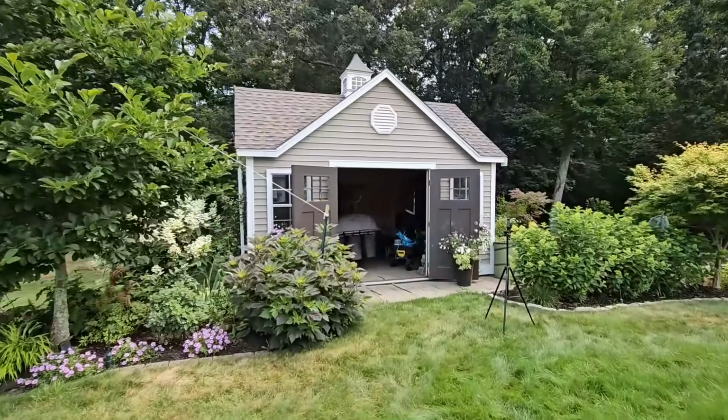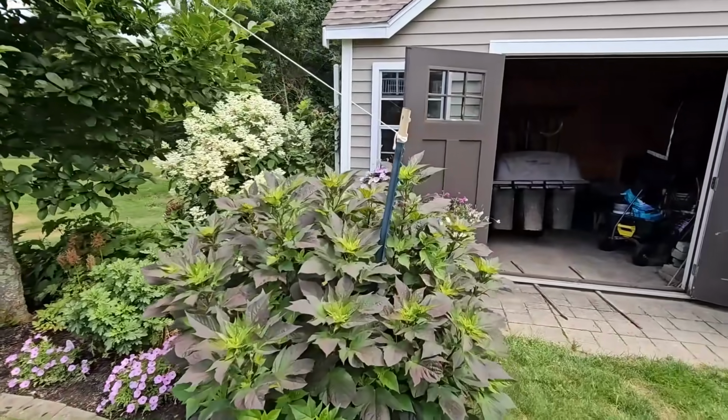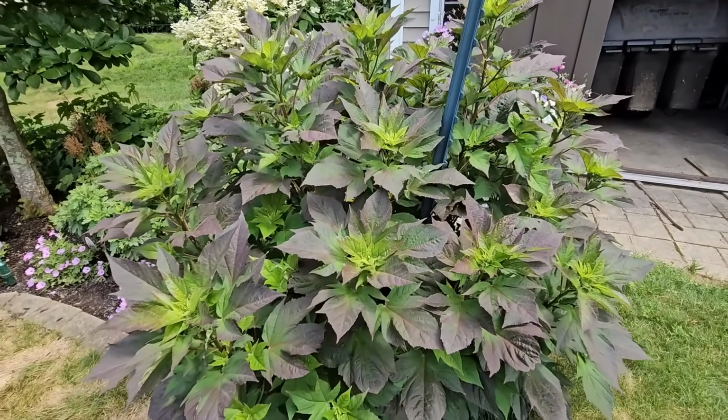My shed beds are also filling out nicely, and this hardy hibiscus, this is the Proven Winners Perfect Storm. Last year it had quite a bit of sawfly larva damage on the foliage, but this year so far it looks really good.